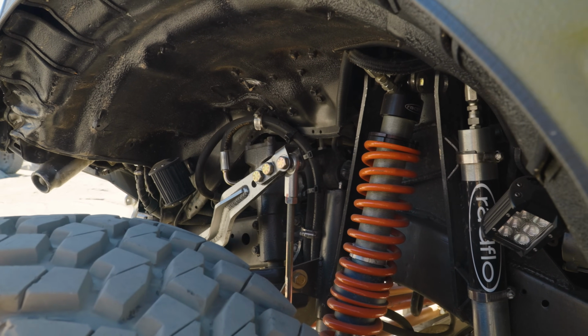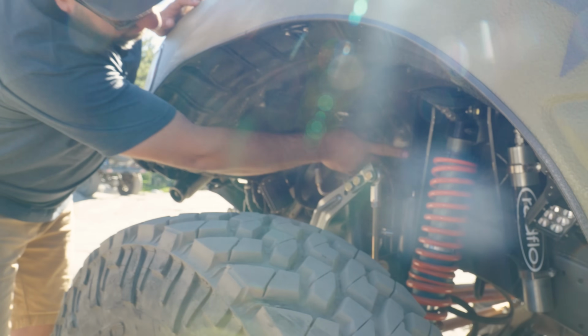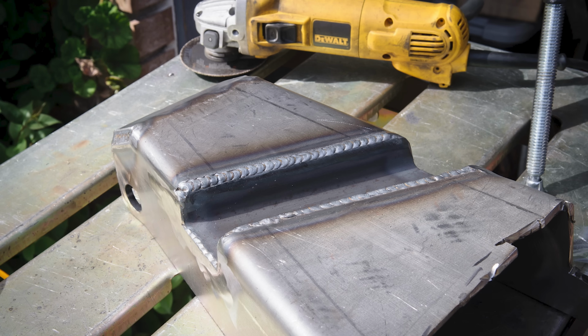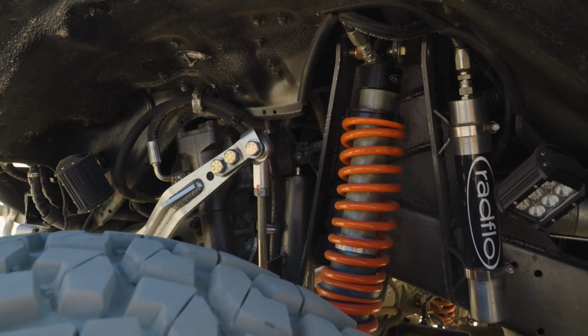Like those towers themselves. Another cool little feature is the fact that you notched the tower in order to clear the steering shaft. Yeah, those are universal towers from Barnes, right? And when you're doing your own towers, you sort of have to cut and measure and get them the right angle. And with these LandCruisers, you've got that steering shaft that runs right where that coilover tower needs to be. So yeah, I had to cut it out and notch it and build that little box myself.